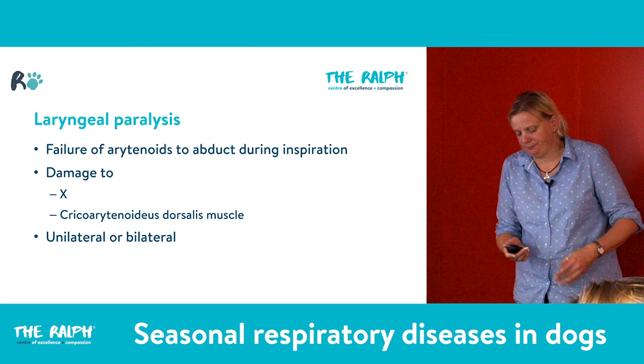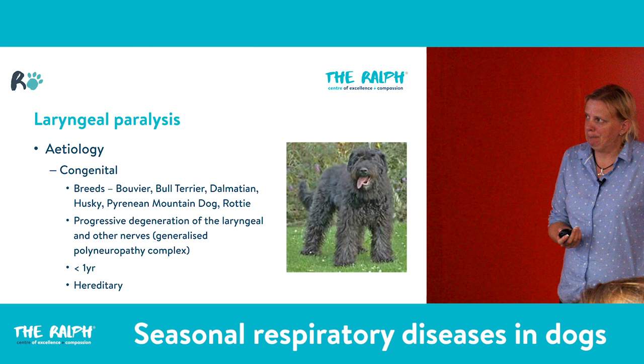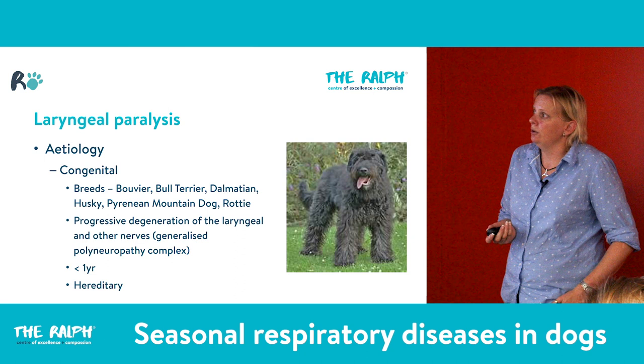There's two forms. There's the congenital form, and the more common form that we are familiar with is the acquired form. So the congenital form normally occurs in dogs less than 1 year, and it tends to be hereditary. And there's certain breeds that are predisposed to this. So you have your Bouvier, your Husky, and your Rottie.